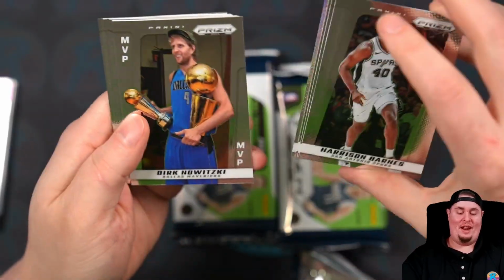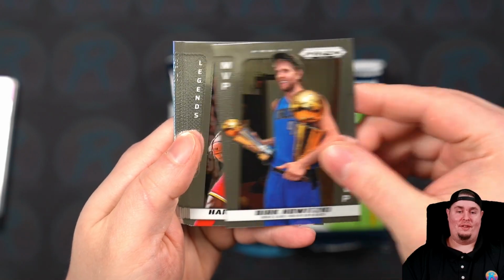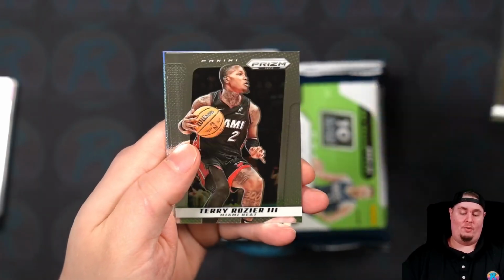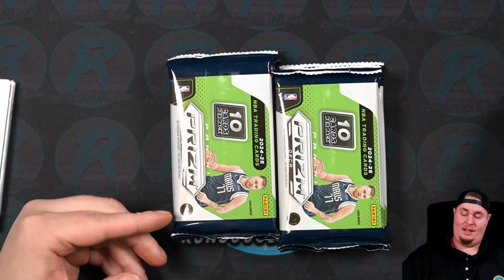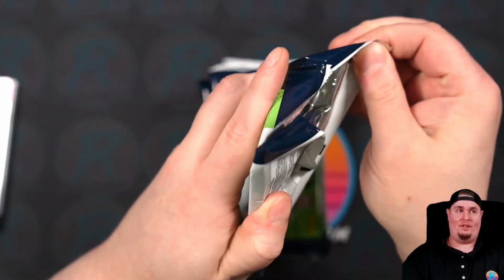Another silver. Now I'm going to start complaining about my color, though. There's Dirk with the trophies. Legends of Akeem, Julius Randle, Dame Lillard, Ant, Harrison Barnes. We have Terry Rozier, Jordan Clarkson, and a silver. Not a rookie this time around. That's going to be Jalen Green. He did not have a good finish in the playoffs. A lot of question marks surrounding Jalen Green.